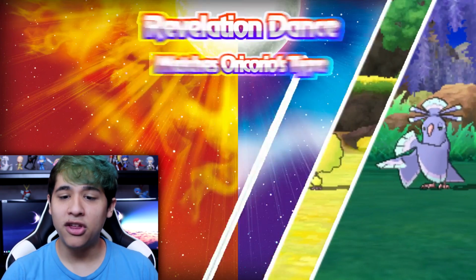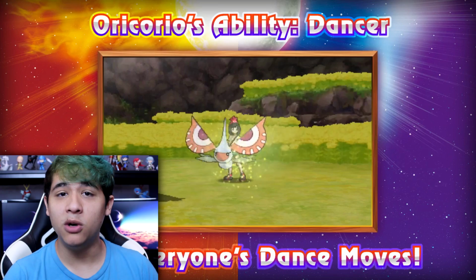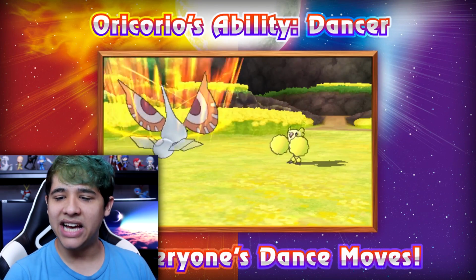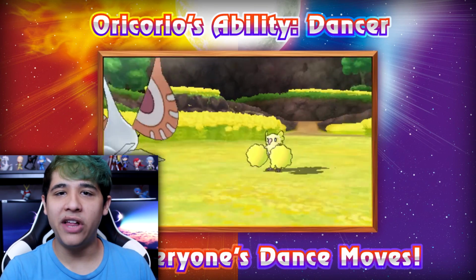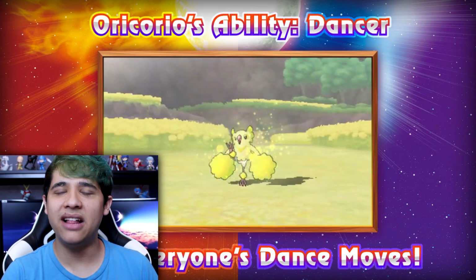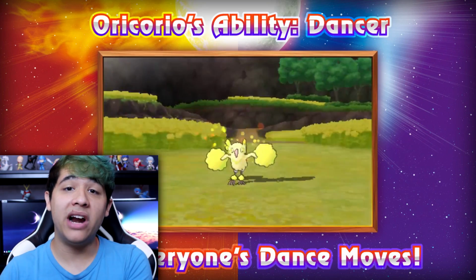So, also a new ability called Dancer, which apparently copies everyone's dance moves. What that exactly means, I guess we're about to find out. Oh, so when you use a dance move, literally like Swords Dance or Quiver Dance or Dragon Dance, I guess Oricorio here will copy whatever stat changes you just did because it loves to dance.